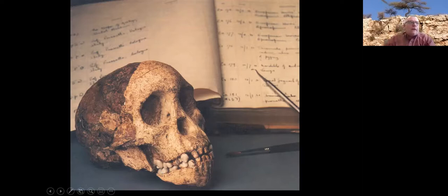Now, in a human, the first permanent molar comes in at about age 6. But we were able to determine that this individual, which doesn't look like a human child, probably was about 4, maybe 5 years old when it died and got deposited in a cave at Taung.